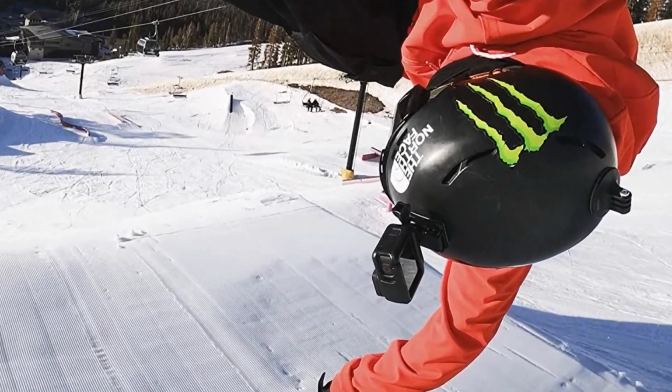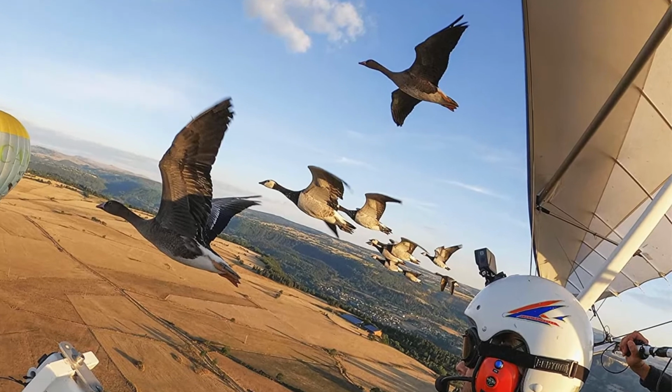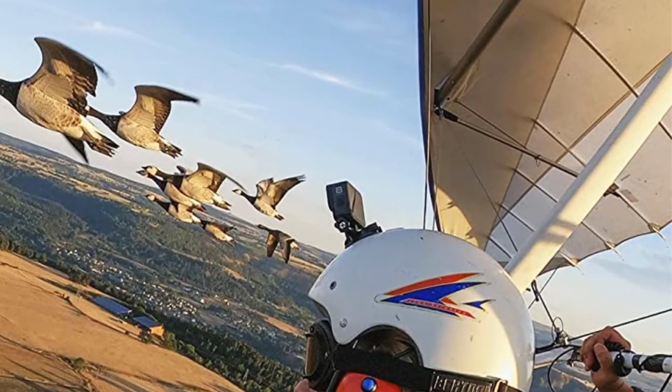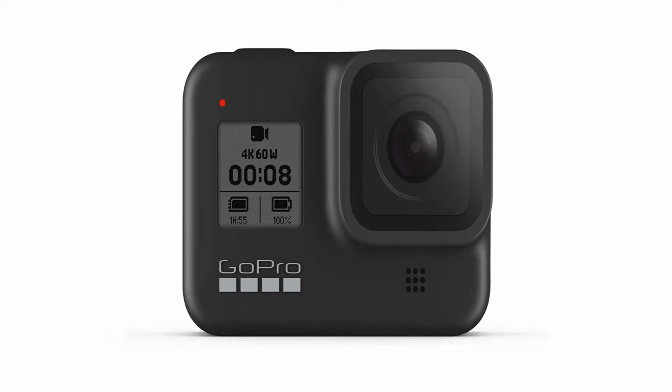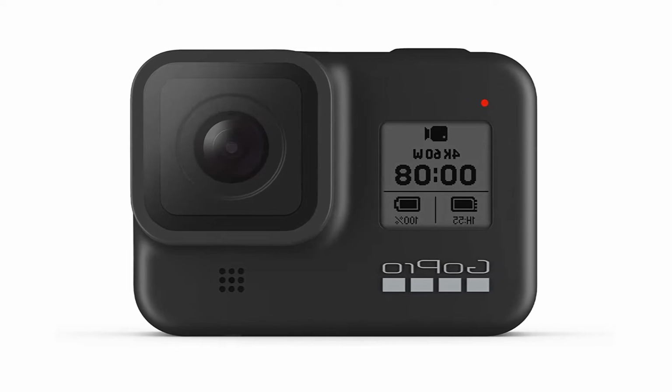This GoPro is the perfect tool for every teenage adventure from snorkeling to bike riding, surfing to skiing, snowboarding to skateboarding. You'll get it all on your GoPro with an ultra-compact design that's lighter than a baseball cap. It also features built-in waterproofing up to 33 feet without housing.